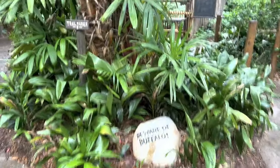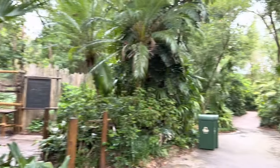Alrighty people, that Sunday, that was amazing. I wish that was here all the time. I would literally get that every time I come here. The brownie was the perfect brownie. Just the combination of the flavors was perfect. Now I'm on the Gorilla Falls Exploration Trail and let's see what we can find.